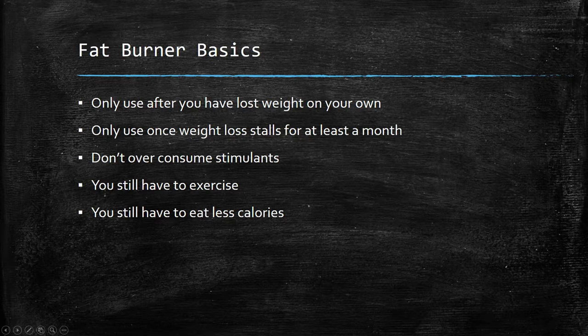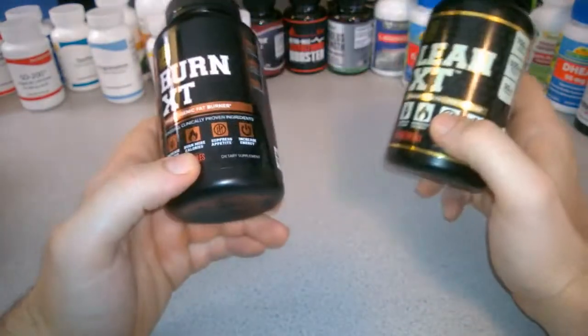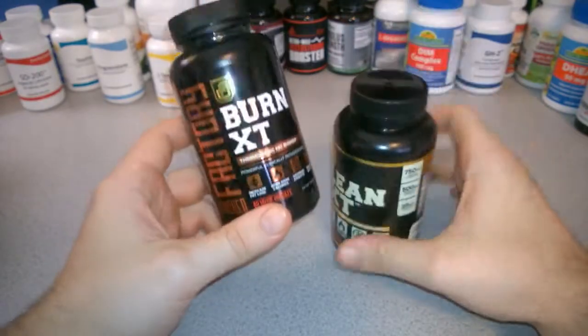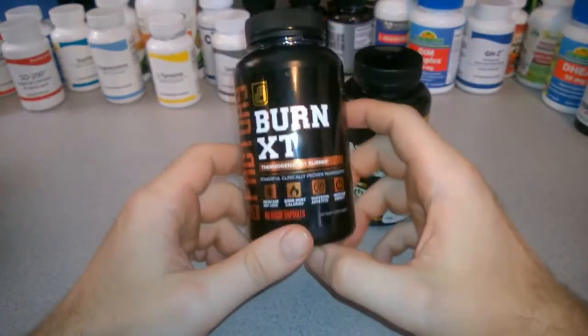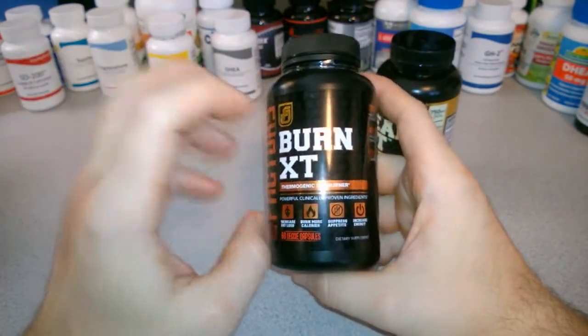So I'm still on a keto diet and I'm still exercising 6 days a week for about 2 hours a day. Okay. This is not magic. You can't just take this and eat a dozen donuts and think you're going to lose weight. You're not. You still have to put in the work, okay? But this, in my opinion, Burn XT is nice. The extra energy and focus is great on workout days.